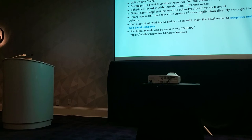Online auctions, this is the online corral. It was developed to provide another resource. They must be submitted ahead of time, and then you can track the status. But for a list, you go to this link on the BLM site, and you can see the animals in their gallery.